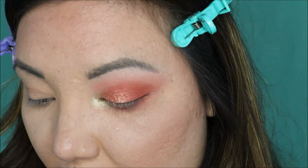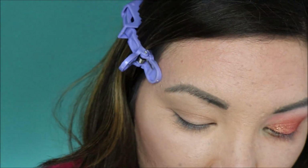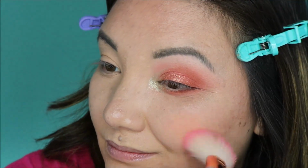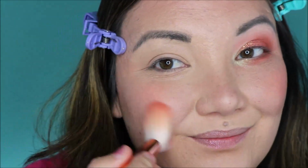But before we do that, I do want to try one of these as a blush. I think we're going to try this one up in this corner here called Quasar, the one I don't know how to say. Quasar. Ooh. I'm going to go into now this shade called Earth Angel, which is a little bit darker. Oh yeah.